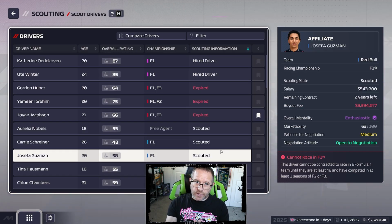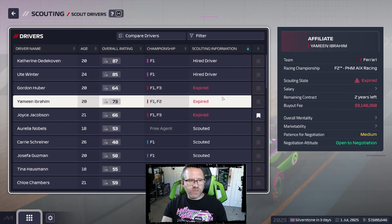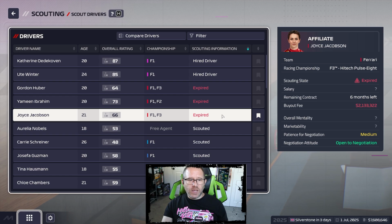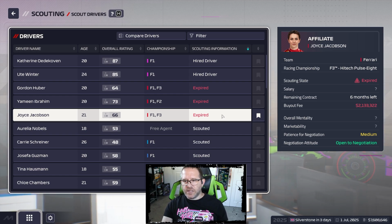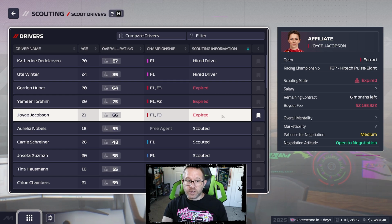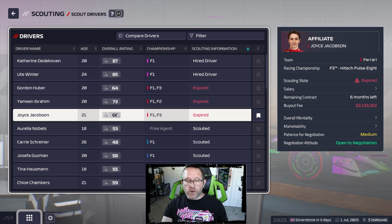Looking at my scouting pool here for a second, we have our 2 hired drivers. We have a few expired. That's our old affiliates that we started the game with. Joyce Jacobson is the one that we had last year. The scouting state is expired. I probably need to renew that before too long, as she's left the team. She's a 66 overall right now, but she's in the Ferrari Academy.